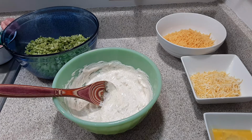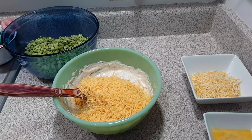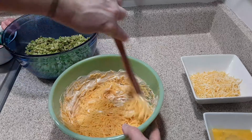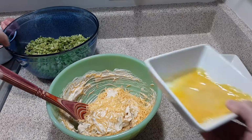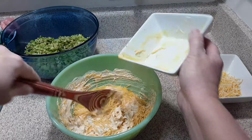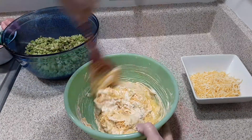Okay, now we're going to add the cheeses. Well, not this cheese, just the cheddar cheese. So you're going to add the cheddar cheese. You're going to mix that really well. Now we're going to add our beaten egg. The egg just helps everything stick together very nicely.